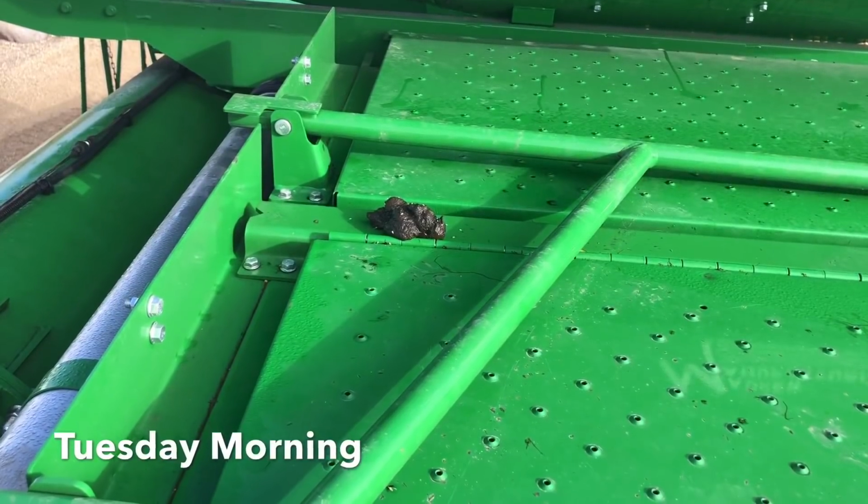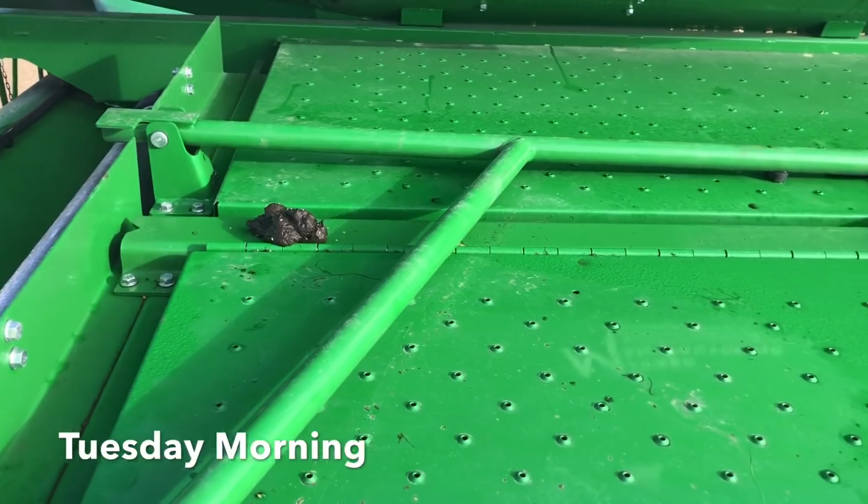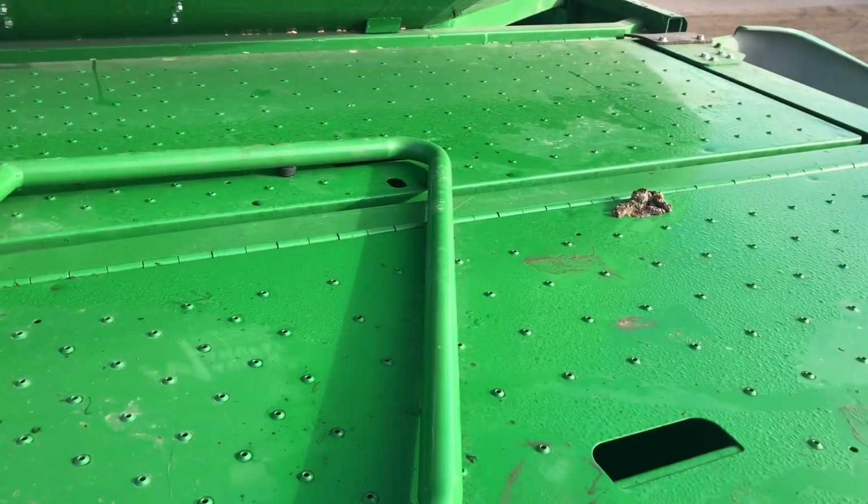So the raccoon found the combine last night again while it was parked out by the fuel barrel. Man, that makes me mad. I think I'm gonna set up a live trap on the combine, with some marshmallows or something in it. I'm gonna get this guy.